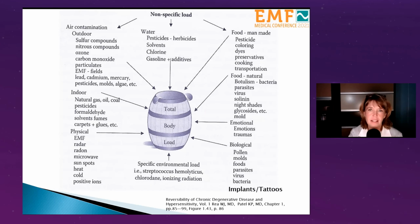If you look at this, there's air and water and food contaminants that are very numerous. And if you look on the bottom left, you have a high amount of electromagnetic fields, which in this particular year and day and age has gone extremely high because of 4G and 5G. And if you look at the bottom right, I added implants and tattoos because in our new generation of people that we're treating, there are over 220 implants today, and we have those made of metal and different acrylics, and all of this raises the total body load.